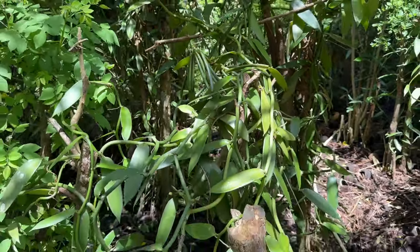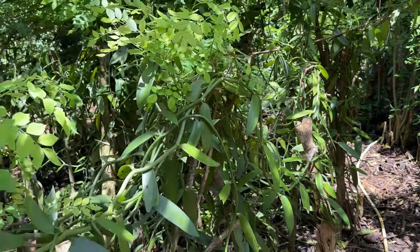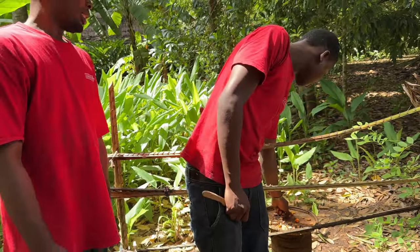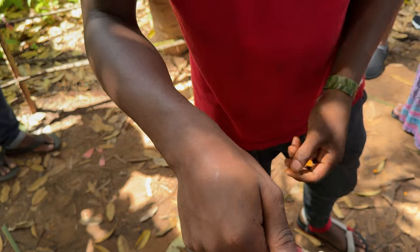You know, it turns brown when it matures. Yes, that's when I see. If you do cooking, then it will be easy for you. Okay, karibu. Oh, really? Yeah.